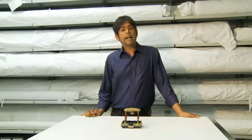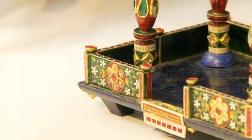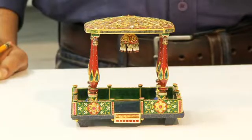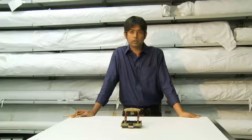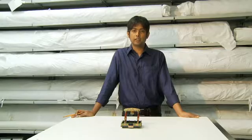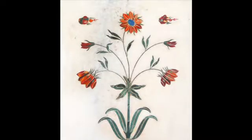But a closer analysis of the floral motif, for instance the motif in front of the balustrade, complicates this metaphor further. We see a flowering plant, naturalistic in appearance, yet formally posed and arranged against a plain background. We know that this motif was first developed around the 16th century under the patronage of the Mughal Emperor Shah Jahan. Large flowering plants at well-spaced intervals appear at Shah Jahan's Red Fort in Delhi and at the Taj.